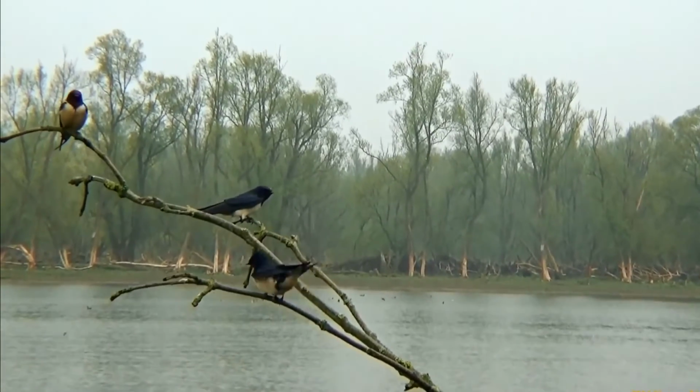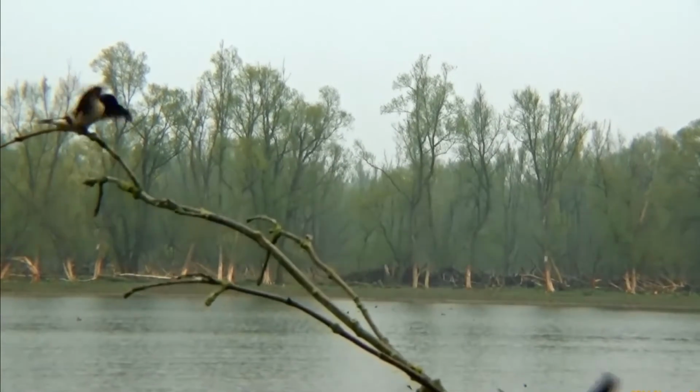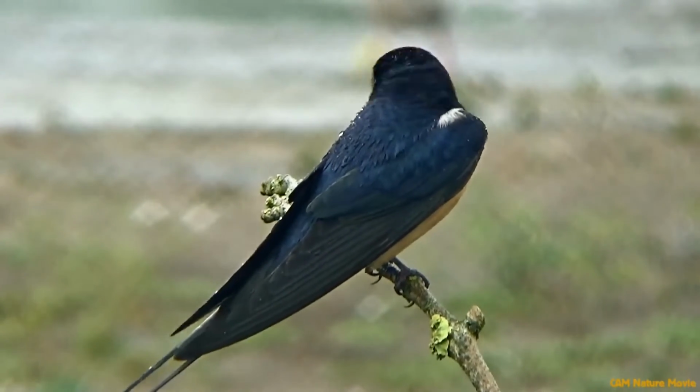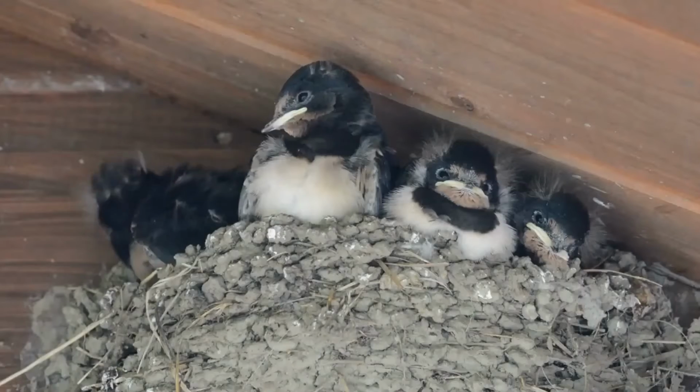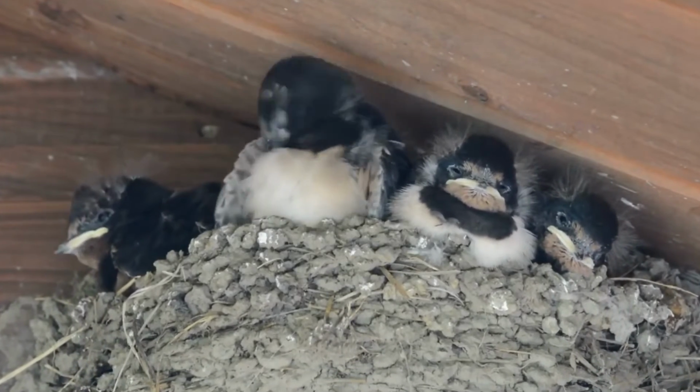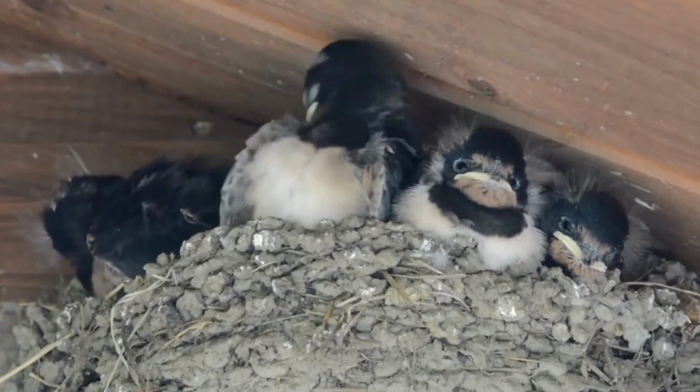Once the females arrive, those that successfully bred the year before will often pair back with their original mate and sometimes even use the exact same nest site as before. This will often be in an outbuilding, shed or barn, and usually supported by a beam close to the ceiling.